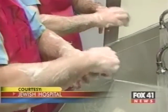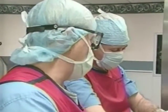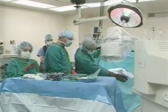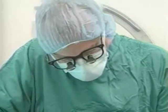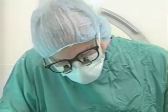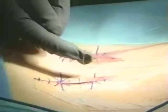This is the second time Dr. Nimrod Rahamimov has worked with Jewish Hospital's Dr. David Rubin to learn a new surgical technique. Like last time, it involves spinal fusion to relieve incapacitating lower back pain in patients. But Dr. Rubin now uses a revolutionary, minimally invasive procedure. These two small incisions through just the skin are the only cutting involved.